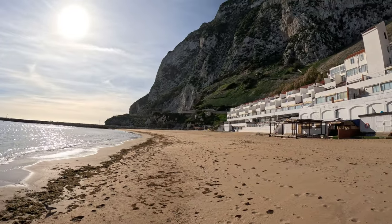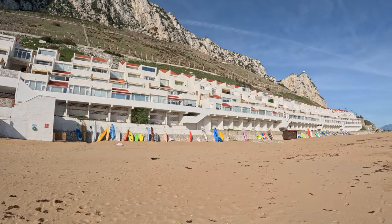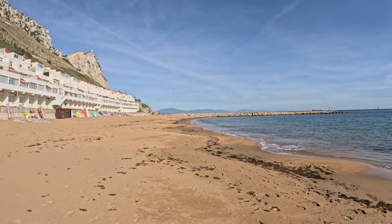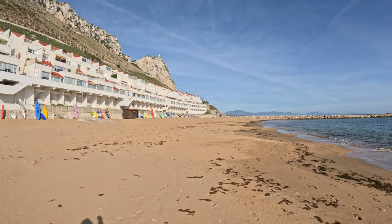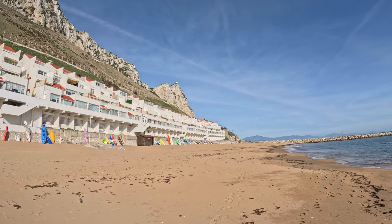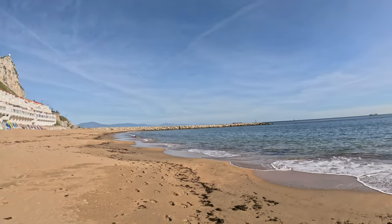Here we have another beautiful beach in Gibraltar. This is Sandy Bay. Beautiful, beautiful beach with golden sands and a peaceful environment over here. It's also overlooking the Rock of Gibraltar, which is actually hard to miss, and it's visible from everywhere on the island.